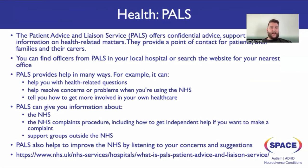The Patient Advice and Liaison Service, or PALS, offers confidential advice and support on health-related matters. They may support you with health-related questions, concerns about using the NHS, and give advice on how to get more involved in your own healthcare. They also advise on the wider NHS services, including many services that we haven't covered today, the complaints procedure, including how to get independent help, and support groups outside of the NHS.